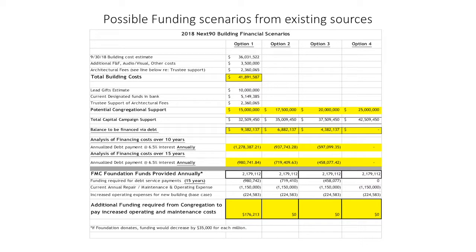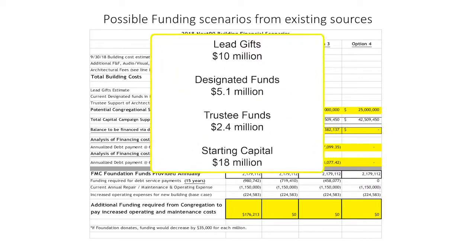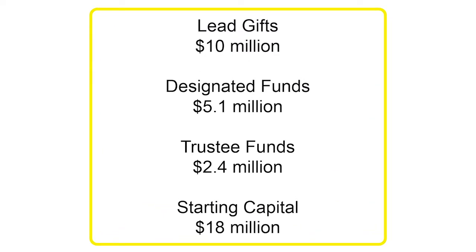So how do we pay for that? First, with the help of our capital campaign consultants, we've identified candidates for lead gifts of around $10 million. Over the last several years, the trustees and finance committee have also set aside $5.1 million in designated funds for this project from bequests and funds distributed from the foundation. In addition, the trustees have committed to pay for the architectural fees of $2.4 million. So right now, before we start our capital campaign, we are starting with $18 million.